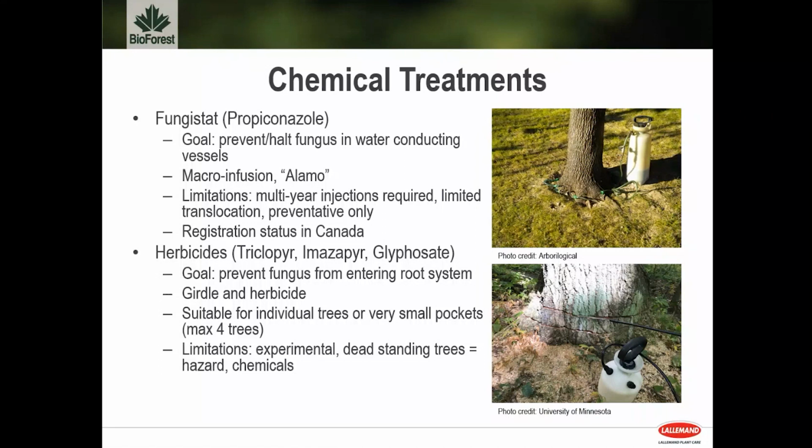Next, we're going to talk about herbicides. These are just starting to be used in the US kind of experimentally in oak wilt management. The results so far are a bit mixed, but research is ongoing and it's actually quite promising in certain circumstances. So the goal with this management tool is to prevent the fungus from getting into the root system, and it does that by killing the host and stopping disease transmission that way.